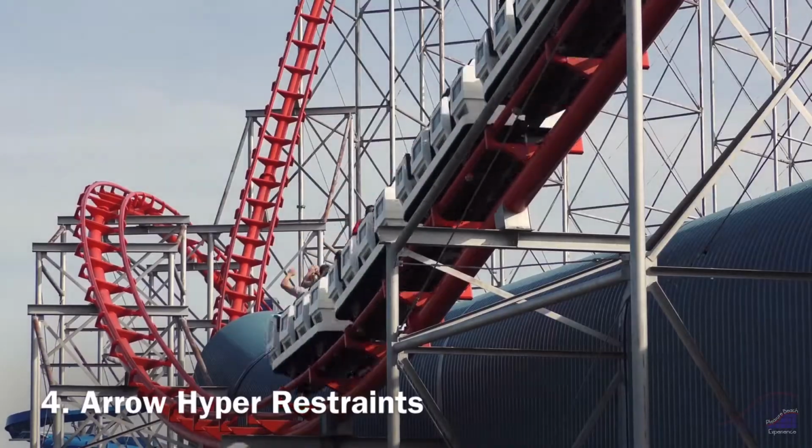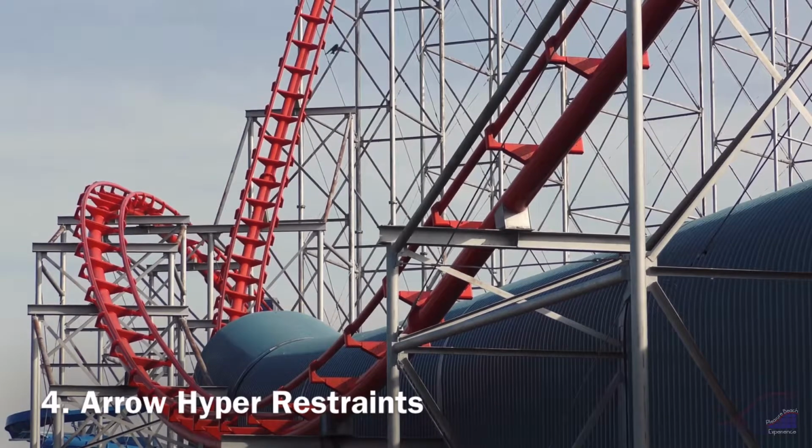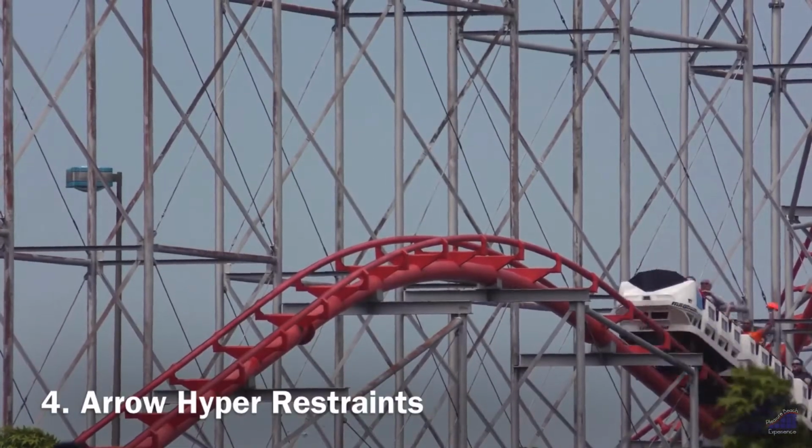I really loved these restraints, and they let me have so much airtime on Magnum. I don't know why anybody hates on these. Some people might get bad rides with them, but I absolutely loved them. So that's why they're actually pretty high up on this list.